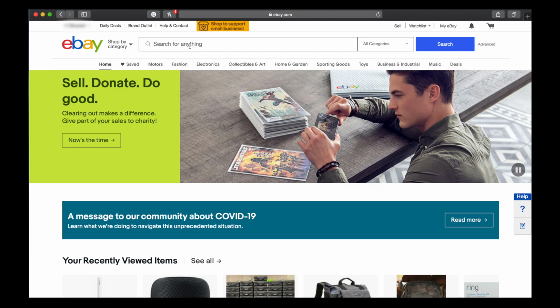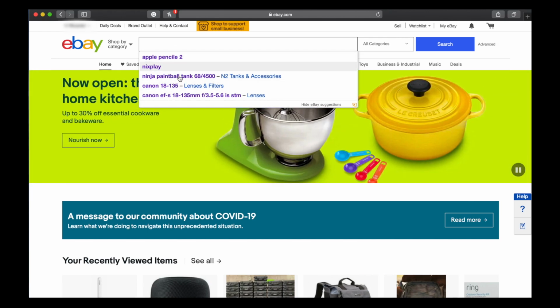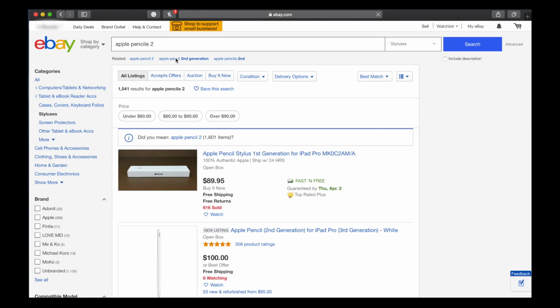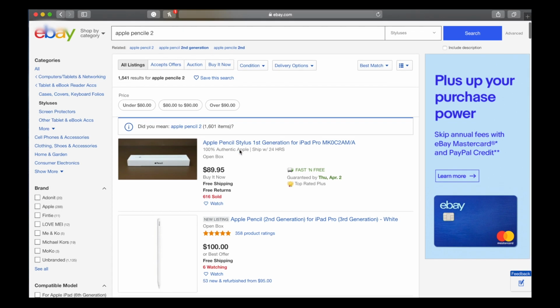I thought. So what you would do is, let's say you were in the market for an Apple Pencil, and again, as you can see here, it already has some search criteria. I need an Apple Pencil 2 because the newer model iPads need an Apple Pencil 2, because it charges from the iPad. What you would do is punch it in here. Once you get into your eBay account, you punch in what you're looking for.